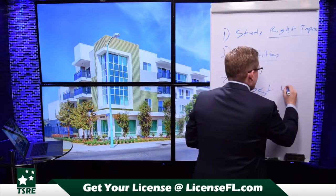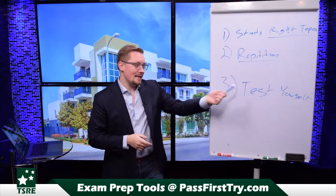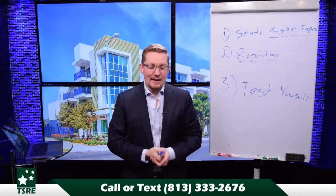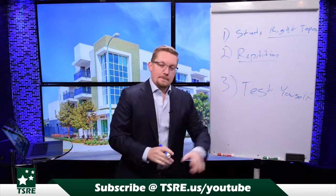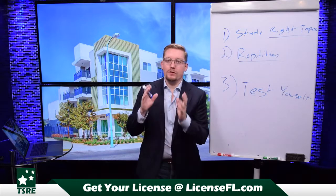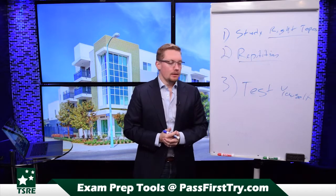But now moving on to the third thing. So you do want to narrow down your key points to what's the most important that you need to know, and then you want to have the repetition over that. But then what you've got to do now is test yourself. Test yourself before you wreck yourself. Test yourself to see if you really know what you're talking about. And again, I'm not talking about just some sort of free practice exam that you Googled and found online, where you don't know if that's based on Florida, you don't know if it's up to date, you don't know if it's accurate, you don't know if it's the right topics.